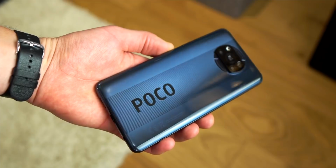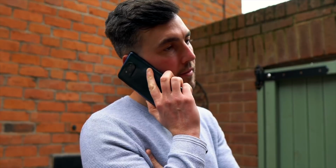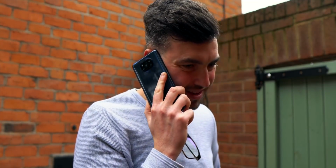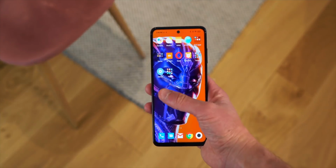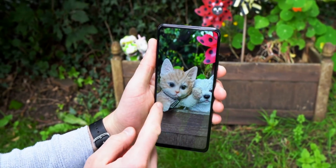So what do we get for our £200? Well, for starters, there is a 5160 mAh battery cell, massive, a Qualcomm Snapdragon 732G chip, which is upper mid-tier in terms of performance, a 120Hz Full HD Plus LCD display, and a quad camera setup, which yes is not amazing, but it offers decent versatility to get creative. It's a great all-round package for the money and definitely worth a check out.